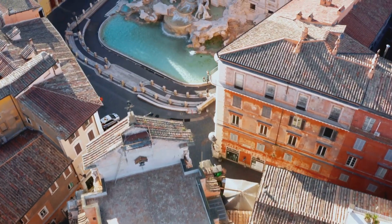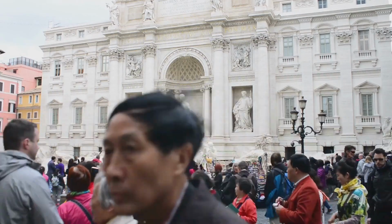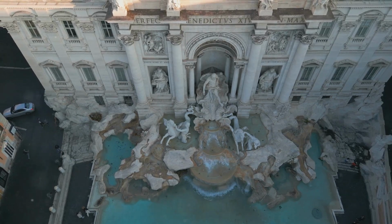Then there's the iconic Trevi Fountain. Its stunning design and the tradition of throwing coins make it a must-see. To avoid the crowds, try visiting early in the morning or late in the evening.